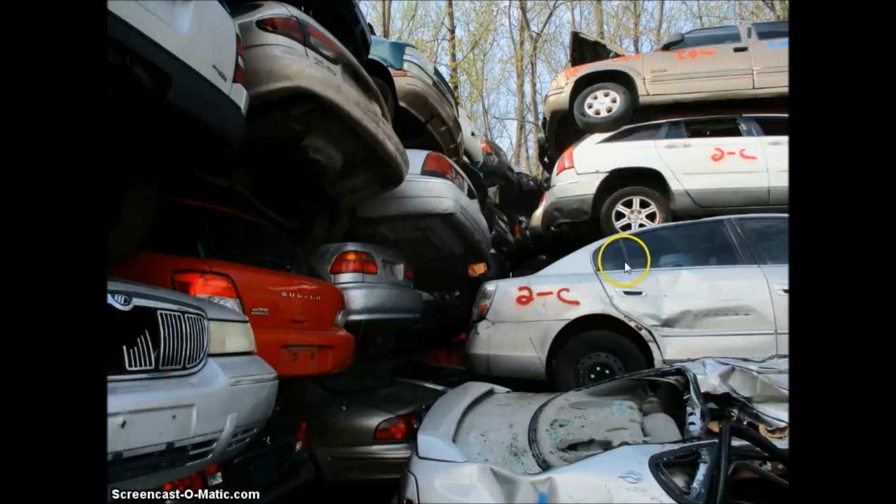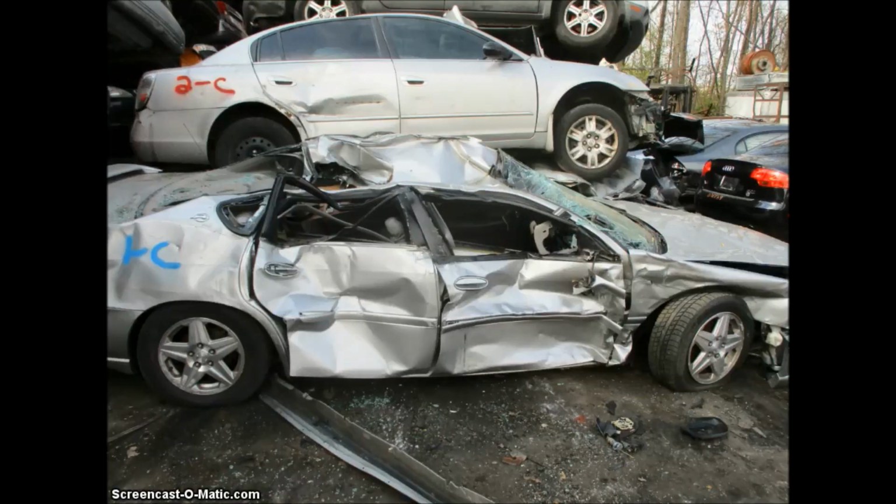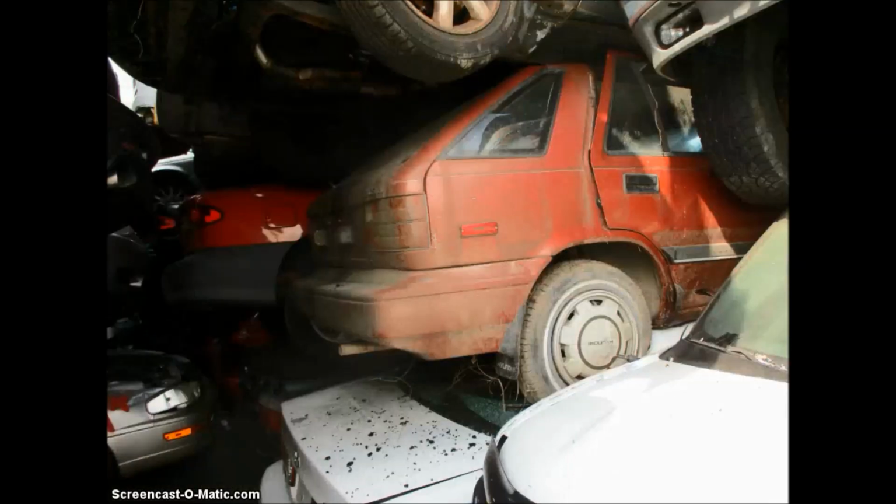Here is another look, and as you can see, they have their own codes, 2C, LOW, or 6OW, etc. Here's a Chevy. This was where they were actually working. They were pulling cars out of this area while I was there, so I took the opportunity to snap this picture.